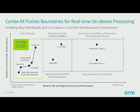This is a slide taking everything into a single point. So on the x-axis, you see the ML and signal processing performance, and on the y-axis, you see the control code performance. On the low end, you see the Cortex-M0s and M1s, and those classes of devices, we've shipped more than 50 billion. That's 50 billion devices that are based on the Cortex-M only.